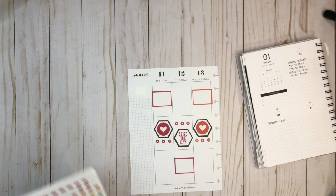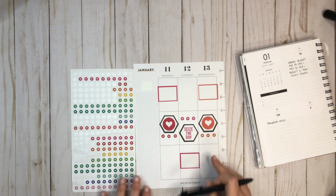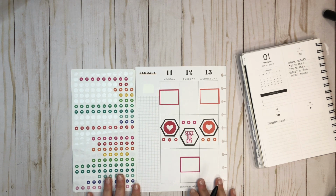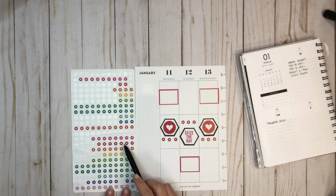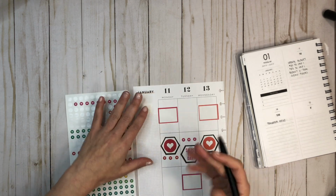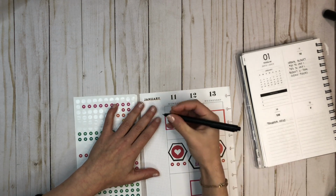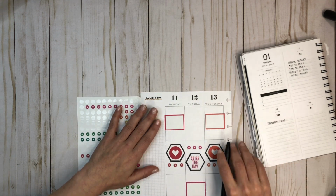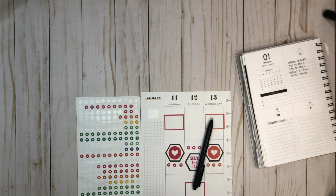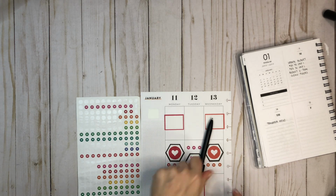So let's see. I was thinking that maybe I would use these heart discs as bullet points throughout the week, as long as I have enough. I have red, pink, orange, yellow, green. Yeah, I should have enough. So I'm sort of going to write the same thing here. I just want to use a little bit of a smaller pen for this. That's a 05. This is a Micron 01. This is the one I want to use.